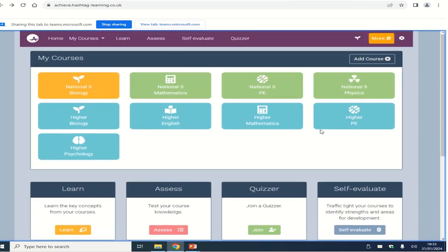young people from S4, S5 and S6 have access just now to, and we will be rolling this out to some of our younger years, particularly I think S3. The plan is to get them involved in this as they come towards the end of the year in preparation for National 5 and then higher and advanced higher.